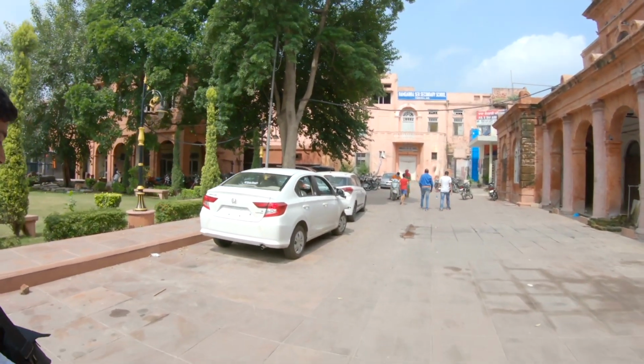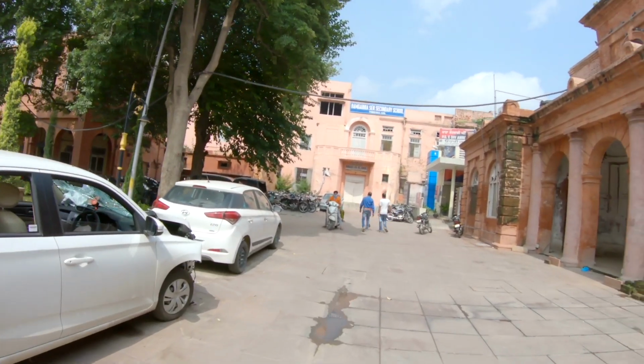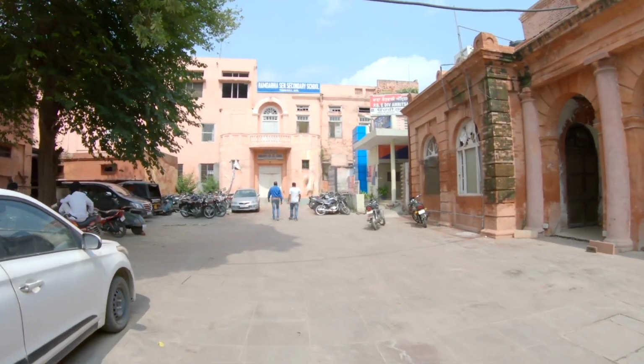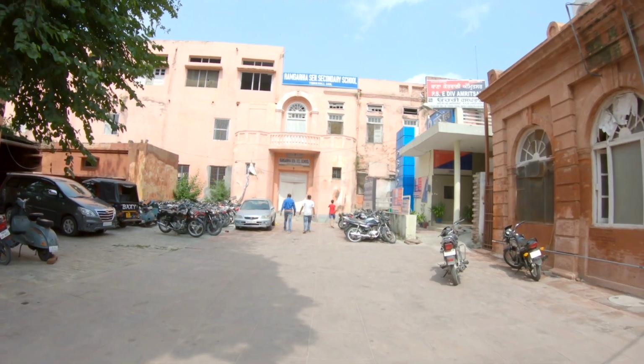That's another thing my friend is adding: it's a very congested road to get out of the parking lot. Especially if you are in a car, it would take quite some time to get to the main road. Okay, let's see how much time it will take.